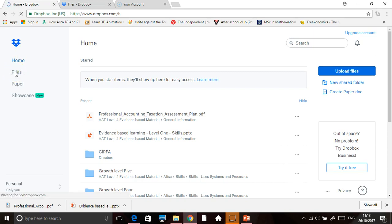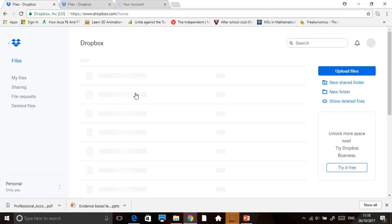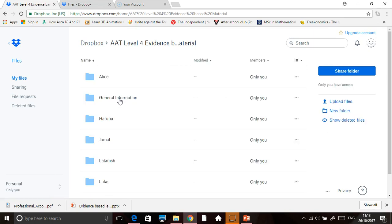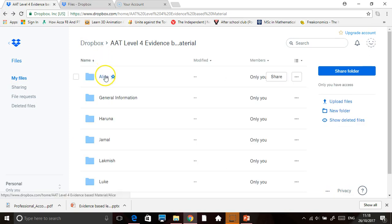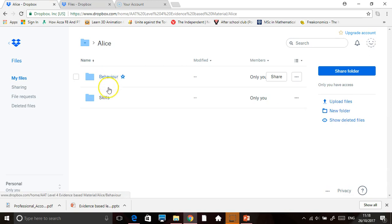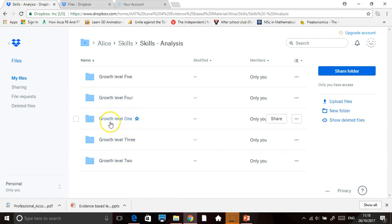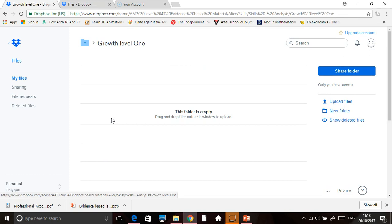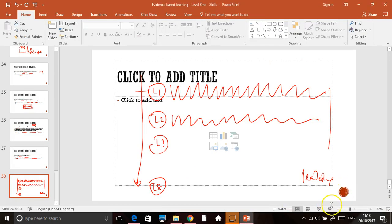I'm just going to Files, to show you what I've done so far. So these are my files. Loading a bit slow. I put AT level 4 evidence-based material. You can see here I have all your different names on there. So for example, let's go to one, and I'm going to go here. Oops, it's empty. I think I haven't put yours through. Let's go to Alice, for example. So you can see I've created 2 folders, one on behavior, one on skills. On skills, we break that up. We can see all the different skills that we're talking about. And if you look in skills, the idea is that I've put the 5 levels of growth, and in growth level 1, we'll have that template that I've just been talking about, and the examples and the evidence in there, and then we'll pretty much have one in every single level, and then we'll be able to put all this together for our endpoint assessment for our assessors at the end of the period.